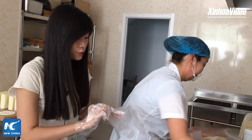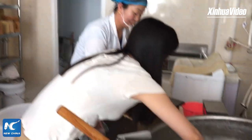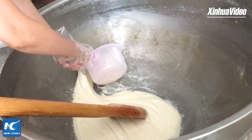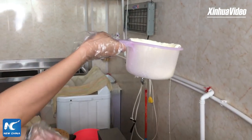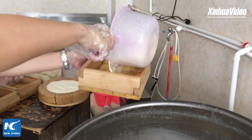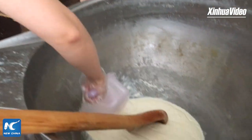I'm going to try to scoop up. I'm trying to reduce her work, but I don't know whether I can do it right now. Wow, it's really sticky, so it needs a very firm grip. Actually, it's not that easy as it seems. You can see now it's really, really sticky. Yes, you can see that. And I'm going to put it in the mold. Oh, too little. I'm going to put more. Wow, it's not that easy.